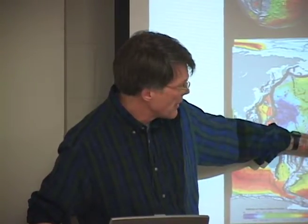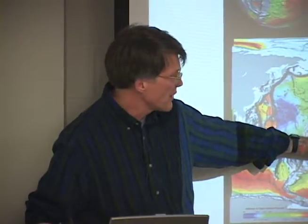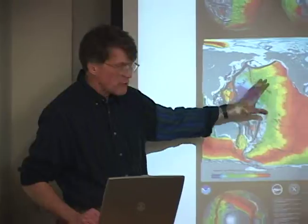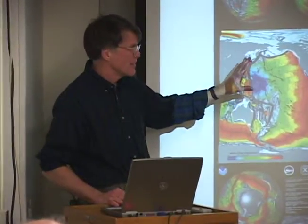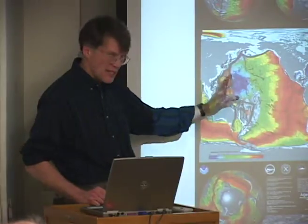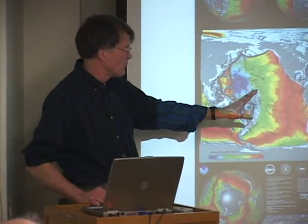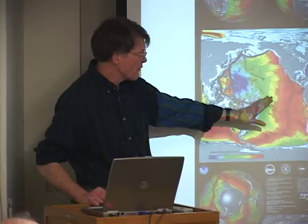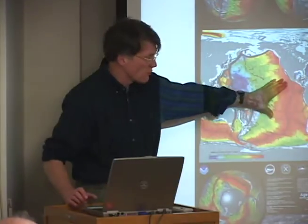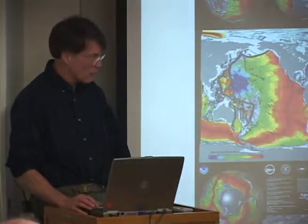This is probably the area where the fastest spreading crust is in the ocean. But if you actually add up the amount of ocean crust that was formed by fast spreading, it's by far the majority. So over 50% of the ocean crust was formed out of fast spreading crust, even though it's only a small portion of the mid-ocean ridge.